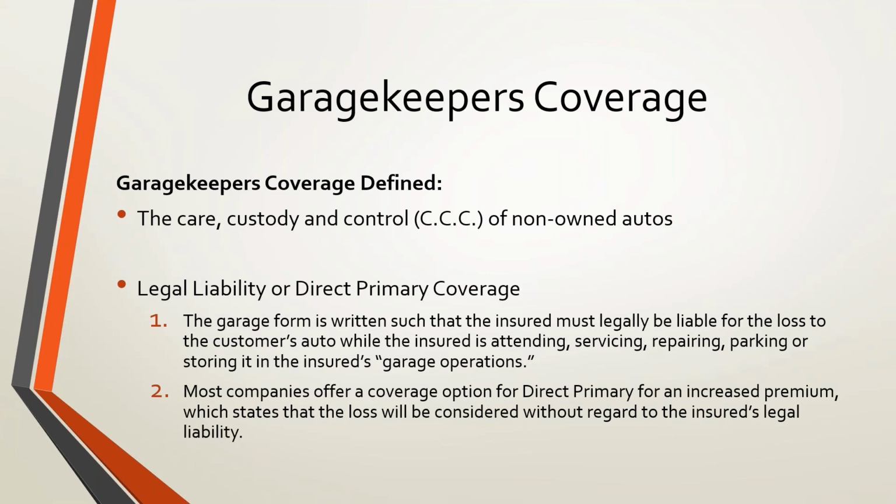The second option is your direct primary. Basically, it increases the premium a little bit, but it also states that a loss will be considered without regard to the insured's legal liability. So it is the more broad coverage. However, you get into a situation where you have too many losses and it's very difficult to then find insurance coverage for the insured.